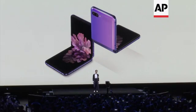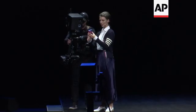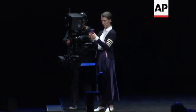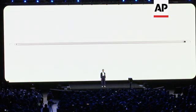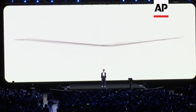Smartphones are a part of our everyday lives, but this is no ordinary smartphone. It changes everything. When I'm ready to use it, all I have to do is flip it open, and I get a full-size 6.7-inch screen with hardly any bezel. With this phone, we've done the impossible and created ultra-thin glass that folds.